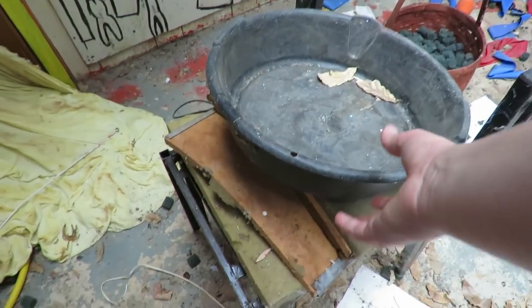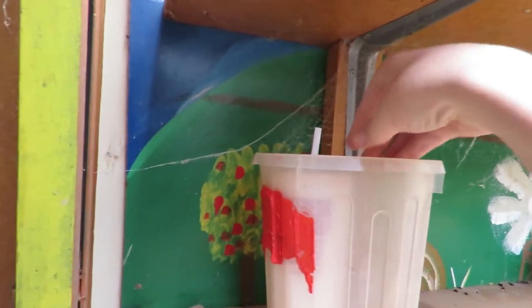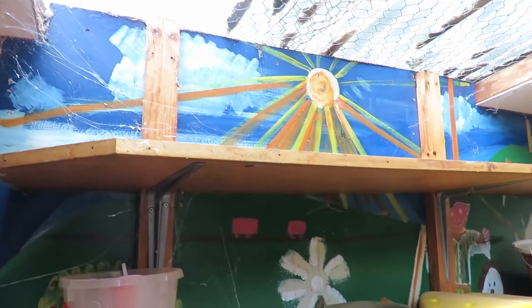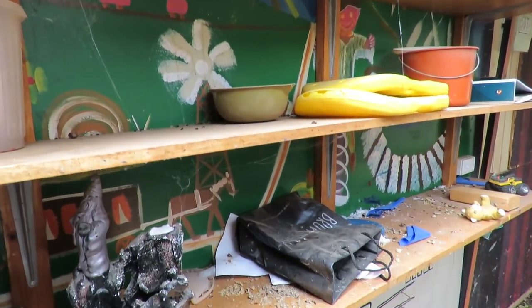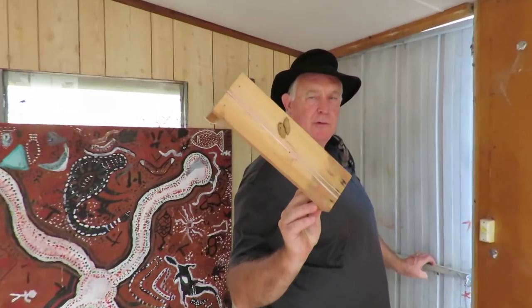Hey, what's this? Is this like gold panning or something? Look, there's a Macca's cup in here and it's encrusted with spider webs. Oh, it's not a recent Macca's cup. You can see the kids' artwork on the walls. Place is epic. Bowling pin. Look at the amount of spider webs. What have you got? A couple of wasp nests.